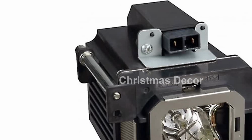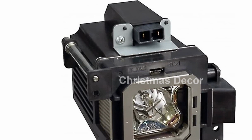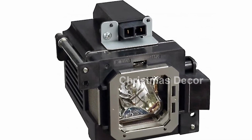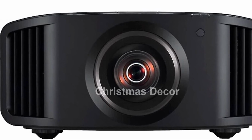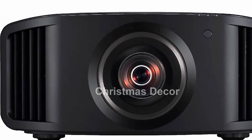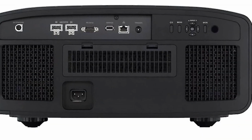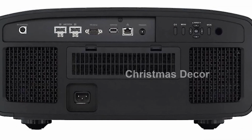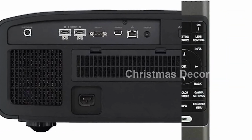The JVC DLA-NX5 4K D-ILA Projector is an exceptional product that is perfect for your home theater needs. With its impressive feature list, it delivers an immersive viewing experience like no other. This projector is designed to comply with the latest HDMI HDCP 2.2 standard, allowing for full-spec 4K signal input with a transmission bandwidth of 18 gigabits per second.